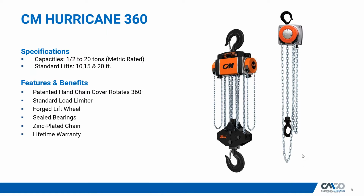What does this truly offer us? Well, let's take into consideration, I'm working in an elevator shaft. I'm in a tight, confined, enclosed space. If I'm the operator lifting that load, I really have nowhere to go. God forbid the load release or something malfunction. Now I introduce the CM Hurricane 360 with the 360-degree rotating hand wheel. Now as the operator, I can stand outside of the elevator shaft because that hand wheel is going to come to the angle that I'm operating the hoist at. Still give me 100% efficiency of the hoist, but allow me as the operator to be at a safe distance and position from the load. God forbid an accident was to happen.